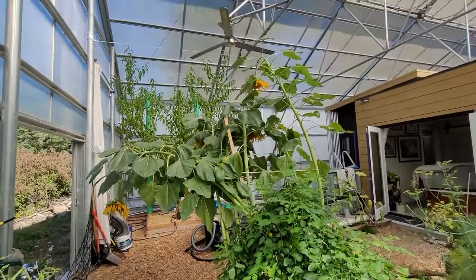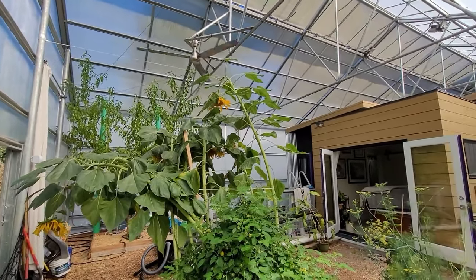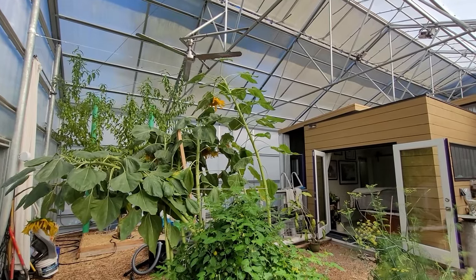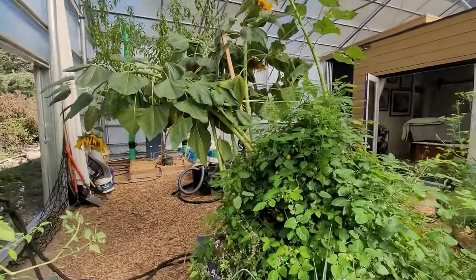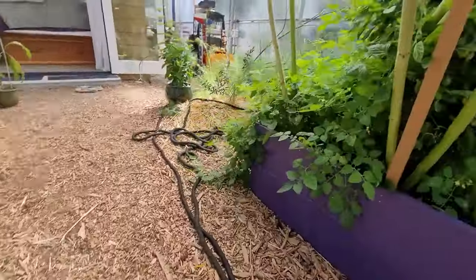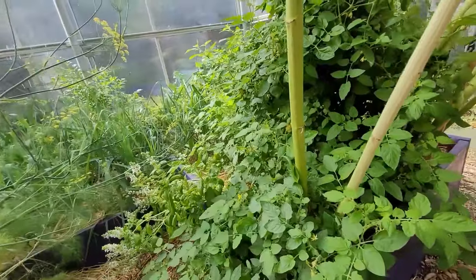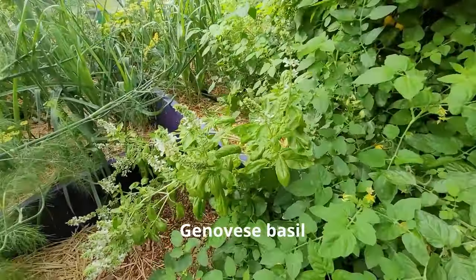I staked up the sunflowers, but I think they need a stronger stake for this many stalks. I get lots of questions about how pollinators get into the greenhouse. I can't say for sure, but it's clear that they do, as I often see bees, moths, and butterflies, and I'm getting a pretty good food production this year.